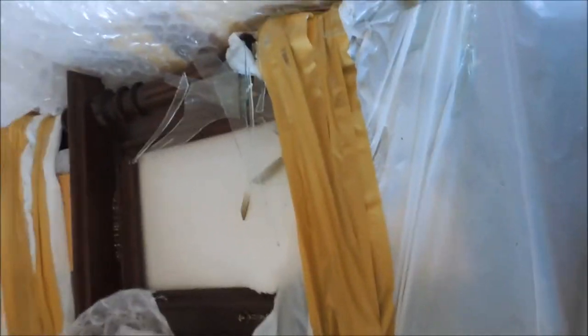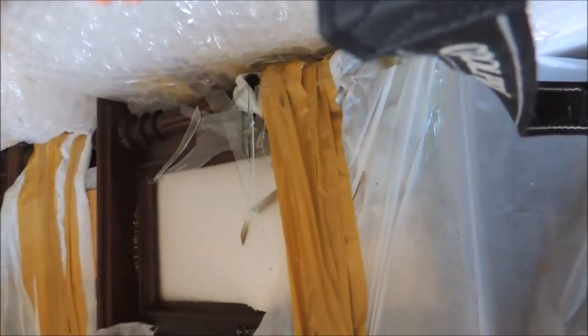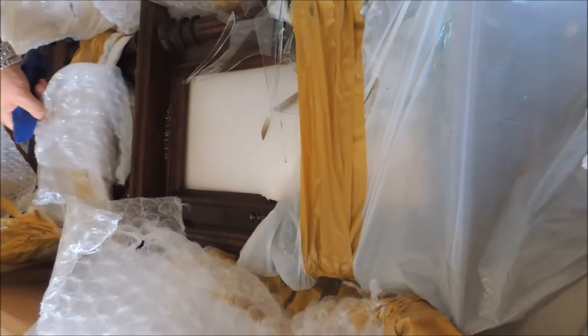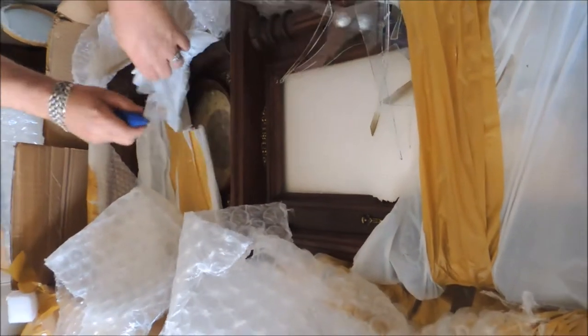Glass is in shite. Yep. Glass is in shite. You see, the problem with that is... That's the original glass. You see, and... Just have a look at the diagram.